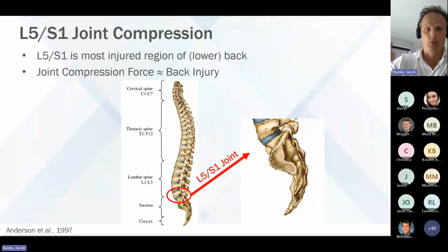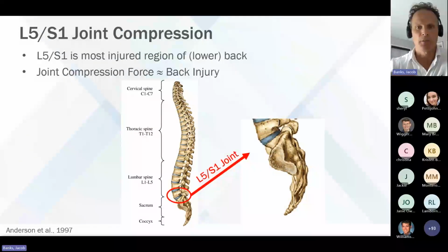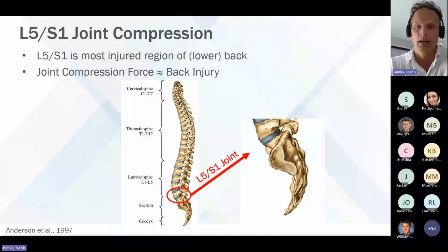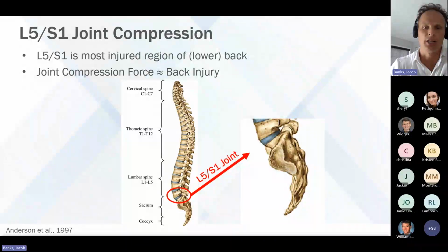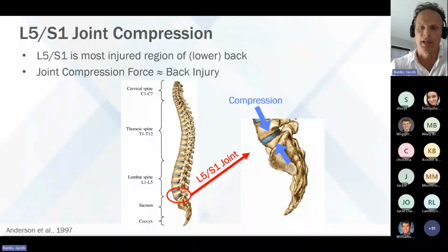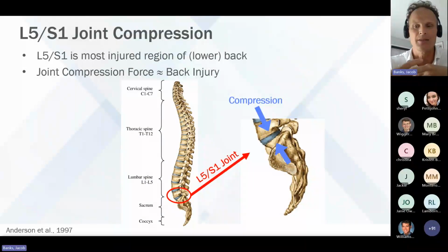This location of interest, way down on the spine, lends itself to high internal forces, and not so coincidentally is the site of the highest percentage of back pain, where most injuries occur. Injuries like end-plate fractures, disc herniations, and nerve root irritations occur in this area. These injuries are often associated with high compressive forces, making L5-S1 joint compressive force a good surrogate for back injury risk because it is sensitive to task demands and is a logical pathway for injury.